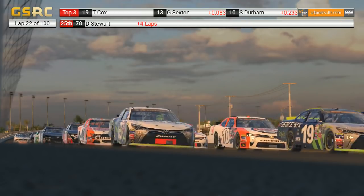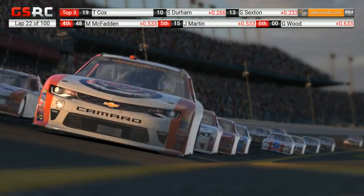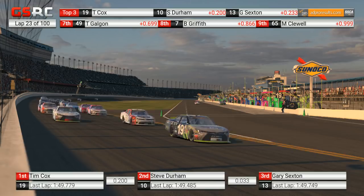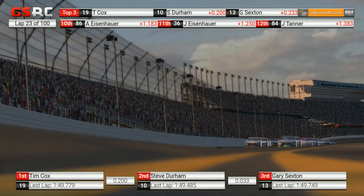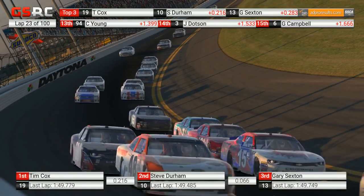Well, here we go. The pace car peels. So does the thunder of the engines, and we are back under green flag again, working lap number 23. The pit lane is now officially closed. They cannot come in, even if they were just there. Our leader is Tim Cox. On the inside is C. Durham. Stuck on the top side, that is Gary Sexton.